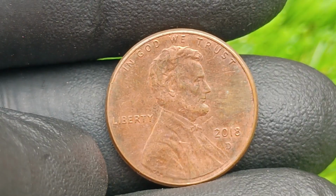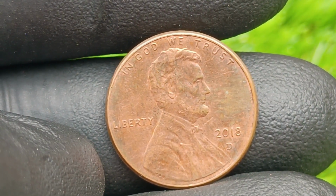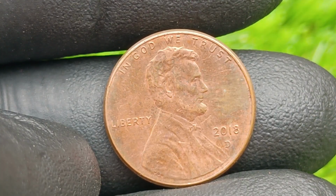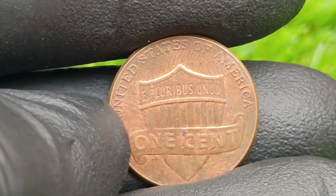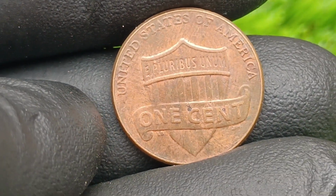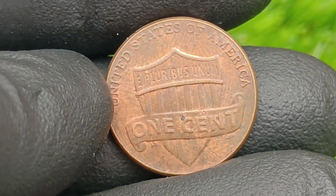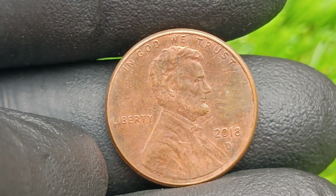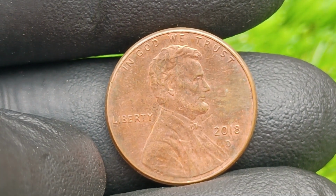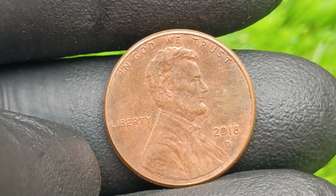Next, 2018 Lincoln Penny. We dive into the most extraordinary discoveries in the world of coins, collectibles, and treasures that often go unnoticed by everyday people yet hold stories of unimaginable wealth and historical significance. And today we are going to explore one of the most fascinating cases in modern numismatic history, the 2018 1-cent coin. A coin that most people would casually toss into a change jar or spend without a second thought.